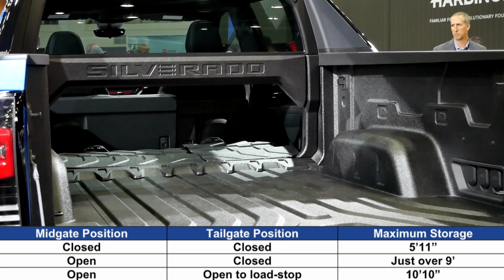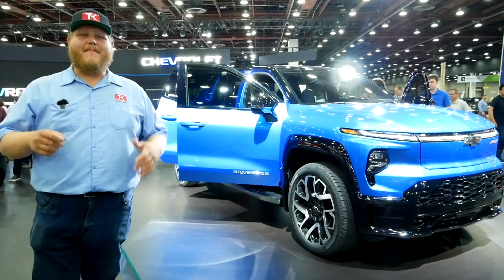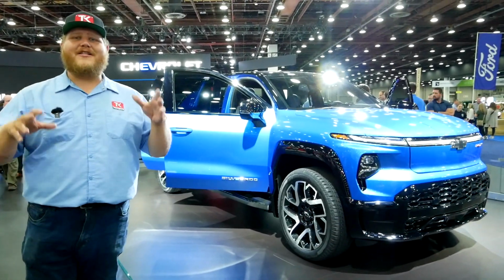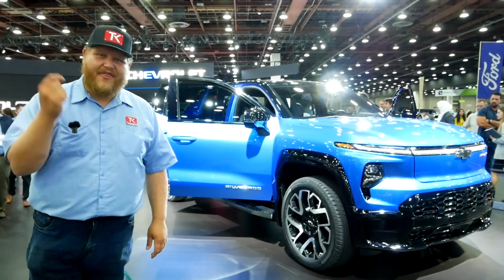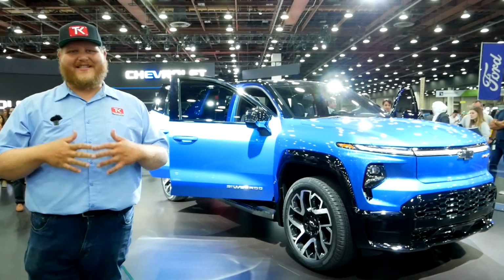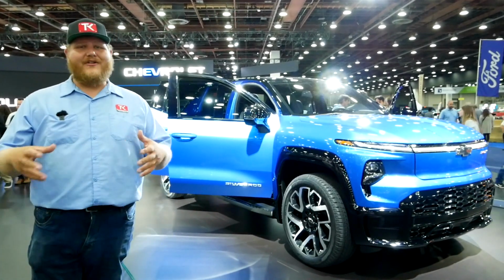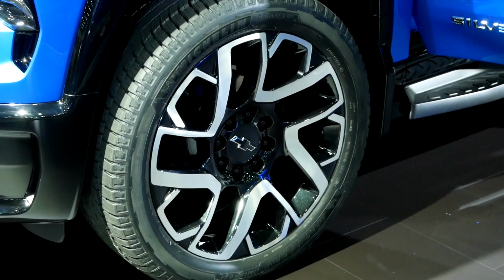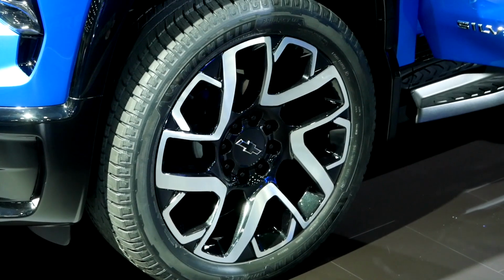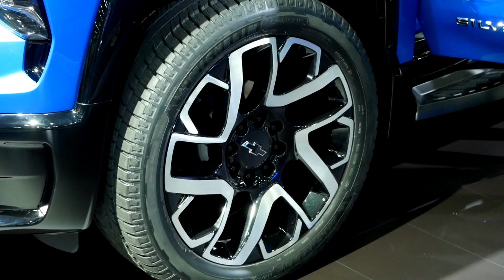Now, towing on this RST is actually up at 10,000 pounds, but maybe the most interesting announcement of all is that this truck will eventually be able to tow 20,000 pounds, which of course is insane for what we consider to be a half-ton Silverado. Now they haven't showed us which configuration that's going to be yet, but that is coming in the future and I can't wait. One other neat feature I want to point out is the fixed glass roof up there. The entire roof is glass. That's going to give you a nice big greenhouse.